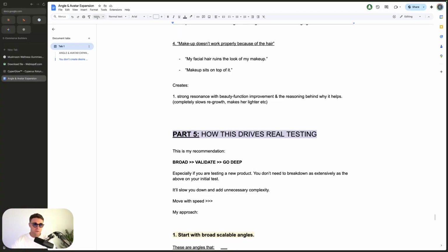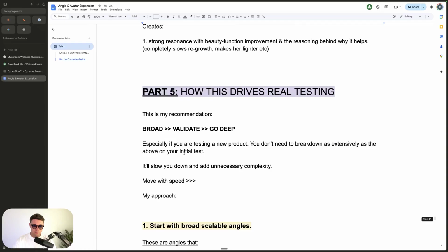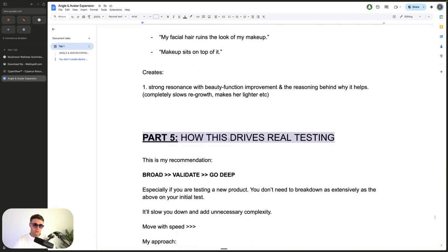Mine is go broad, validate what works, and then go deep. So if you think back to earlier on in this video when I was mentioning, me included in this, but anyone else that I know who's doing good numbers in ecom, they say they've been unprofitable within the first few weeks. That's because you're usually in this phase here, where you're going broad and you're just buying data and you're looking for points of validation. So you're casting a wide net.